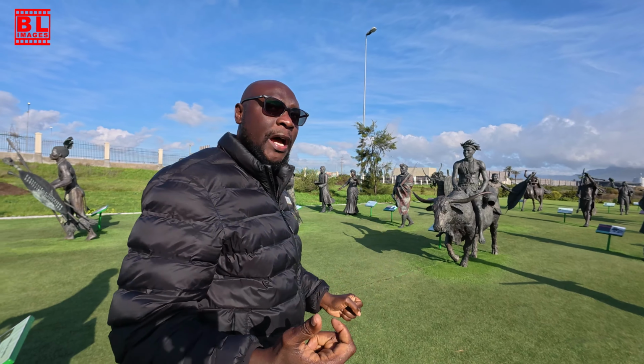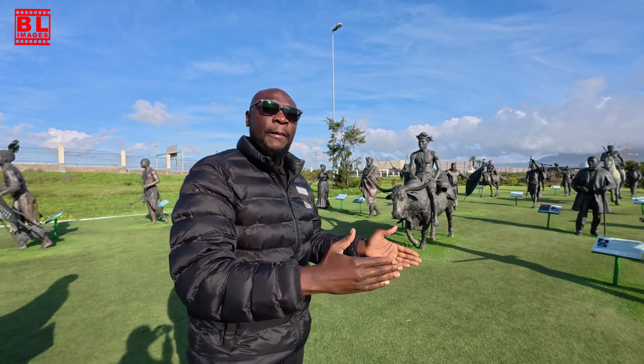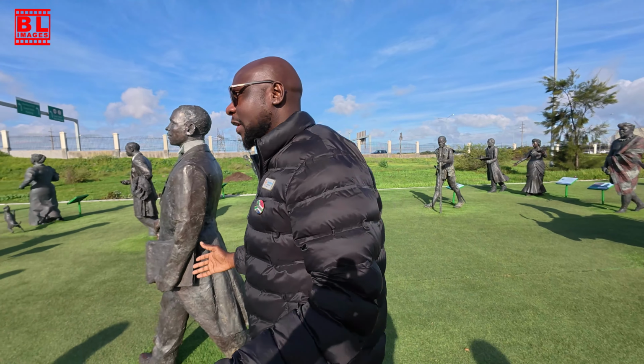Since I told you earlier, it was divided by the eras, right? So here we are at the colonization era. The Boer Republic and the British Republic came together into the Union, and then blacks, Indians, and coloreds were excluded. It was a national convention that was held in Bloemfontein, right? So some of the people who were excluded decided to go to the UK, right?